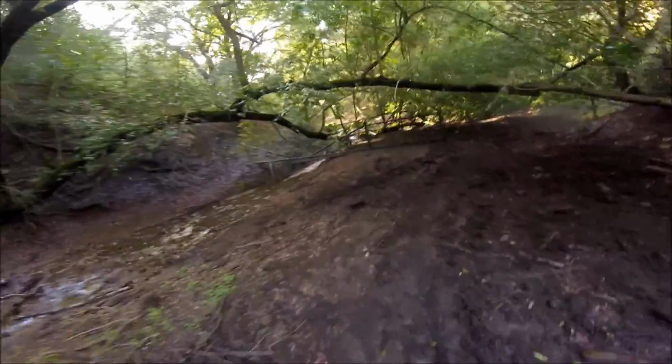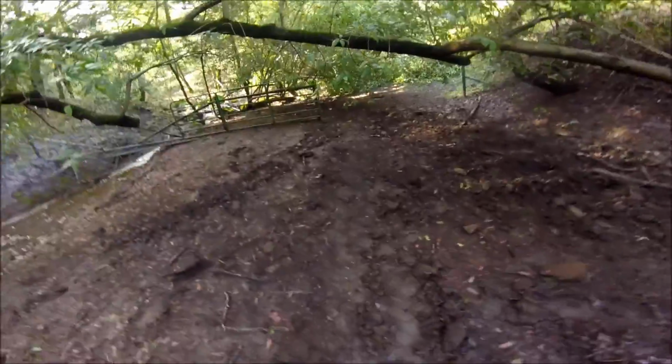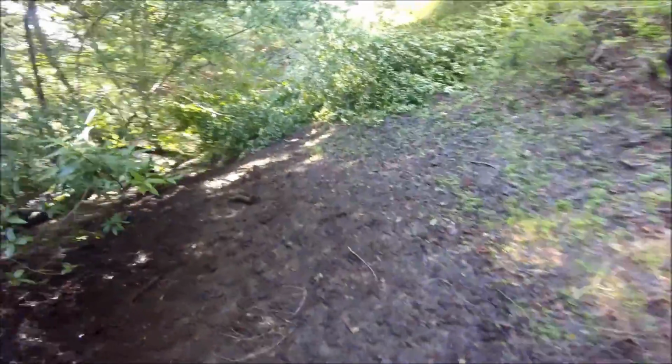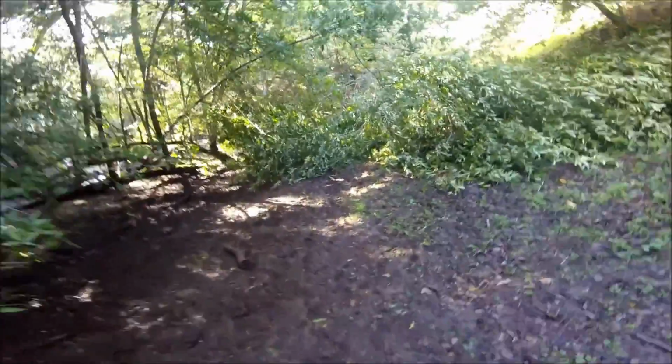And you can see me going through it here. And you'll see this cattle gate right here. We're going to go right past this. Now, you're not supposed to be on this trail. It's not on the map. It's nowhere to be found. A few know about it. I've run into a few people in here, but not too many.